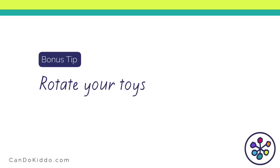Now, you can make this toy rotation as complicated or as simple as you'd like, but the general gist is you're not going to offer your child tons and tons of toys for independent playtimes. You're going to narrow it down to a small set of toys, maybe 4 to 8 is an ideal number to start with, and then you rotate them. You offer fresh toys. These aren't new from the store, these are new from the closet or from the toy bin every few days or every few weeks as they start to get bored.